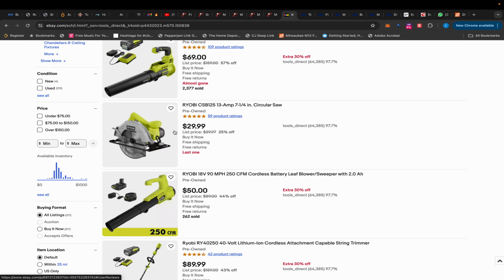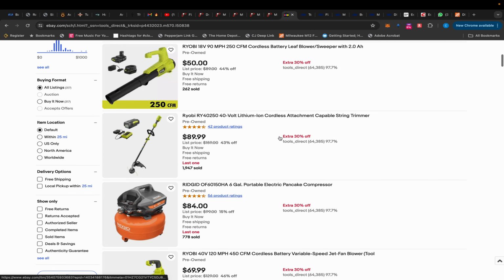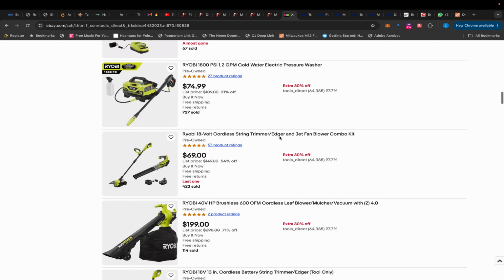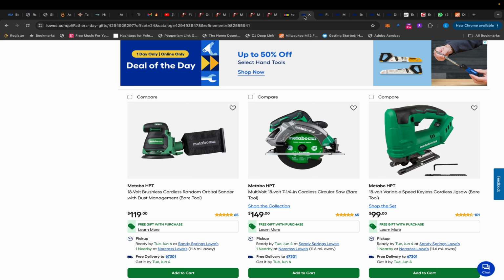This is a 7 1/4 inch circular saw too for $29.99. That's the last one. That's probably going to be gone by the time you guys see this. But anyway, to save some time so you don't miss any other deals, you just see what it is. Let me go ahead and move on so you guys can take advantage of these deals out here. So there's that.